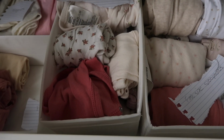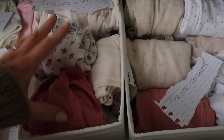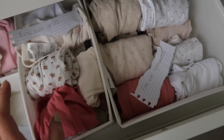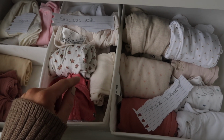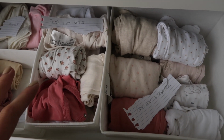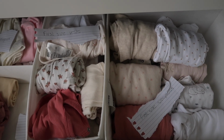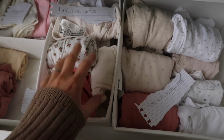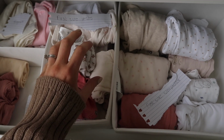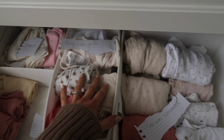Obviously, like I've just said, we have no idea how big she will be, but I kind of feel like she might be in first size for at least a couple of weeks at the very beginning. And we're also very lucky that our niece was born in April last year, so she's nearly 1, and all of the clothes that she has grown out of are now getting passed down to us, which is a massive help, because I was a little bit concerned about sizing. I didn't want to invest in too many first size things in case she does come out and she's massive. So yeah, we've definitely got enough first size vests there.